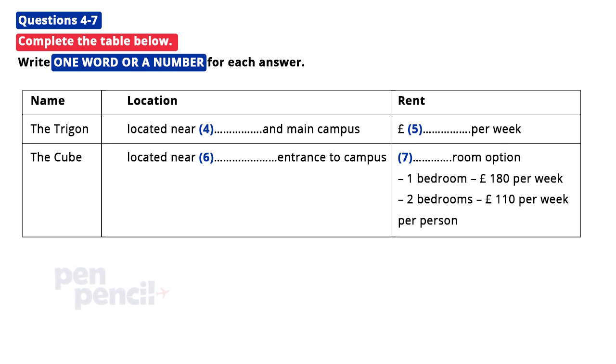However, for postgraduate students, there are other options. And what are they? There's another apartment block called The Cube, located near the west gate of the campus. Accommodation there is in one or two bedroom self-contained flats.